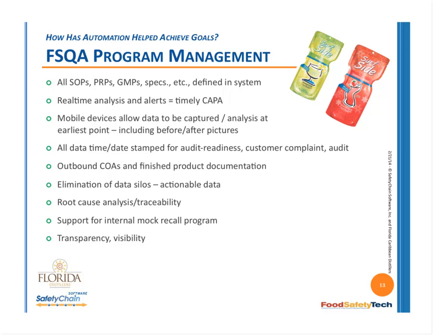And then, of course, outbound CFAs for finished products. We produce CFAs for our products, and we can actually send those out to the customer at request prior to shipment, so pre-ship samples. And it eliminates those data silos that we talked about with actionable data, because it gives us the ability to respond to what we're seeing on the data right away. It also allows for root cause analysis and traceability, which is important under GFSI scheme. You have to give a root cause for anything, and then, of course, traceability.